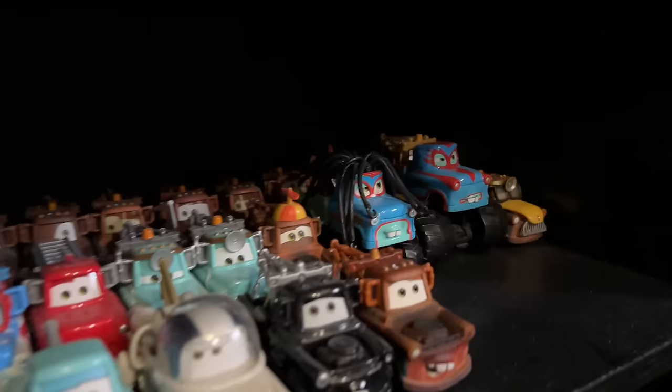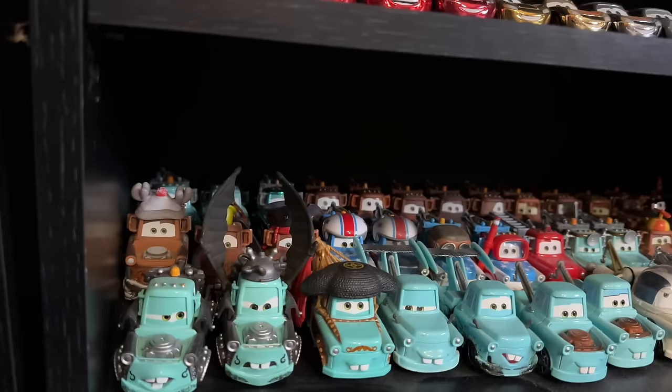Just so cool to see. I mean, I love looking at all the Mater variations. There's just so many. One of the coolest things to collect, in my opinion, is just McQueen and Mater variants. Maybe that's why they make so many, don't you think, PCP?